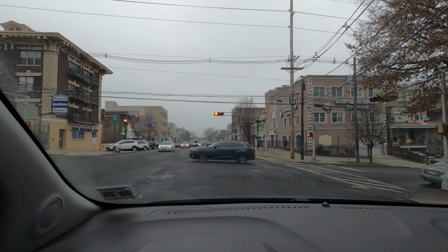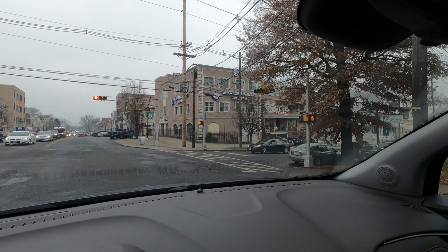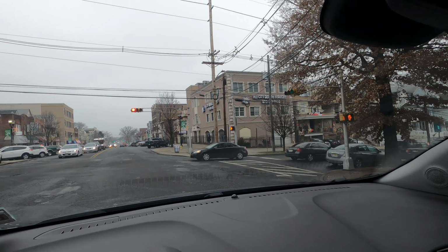You're gonna see a lot of shops, restaurants and stuff, and it gives you a vibe like you're in a small town. But this is still a city, and it's still part of the metro New York City area. So yeah, I think you guys are gonna love it. It's like a little main strip. This over here used to be my dentist when I lived around here, so it's been years since I've gone there. Gotta find a new dentist.